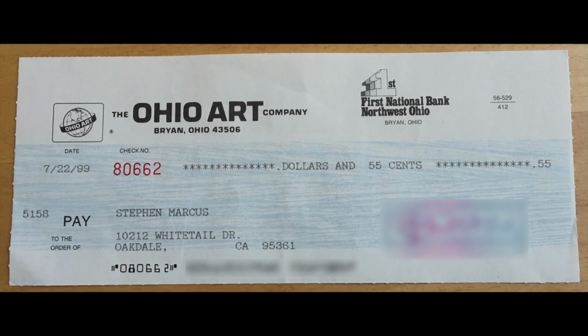In fact, my last check, how about this? My last check was for 55 cents. So, Stephen, you earned $1,500.55 in this whole product, right? It's great. Look at this. And the last check, he's ignoring me. The last check was $19.99. 10 years. Oh, okay. Now we're getting to it.